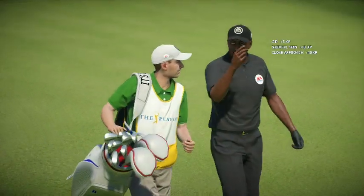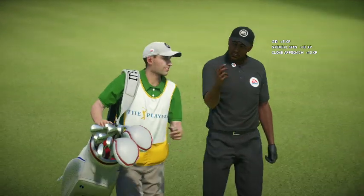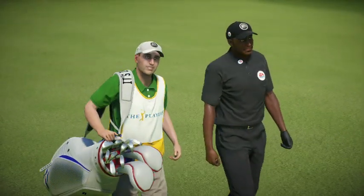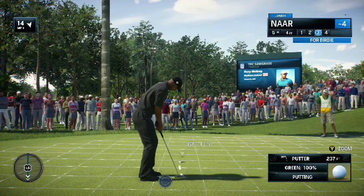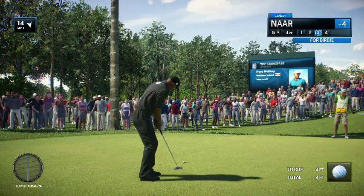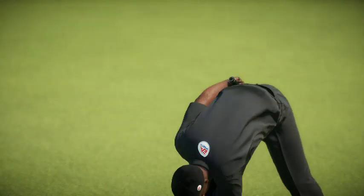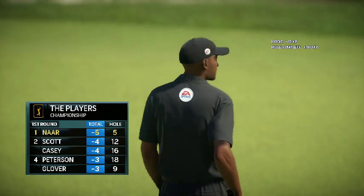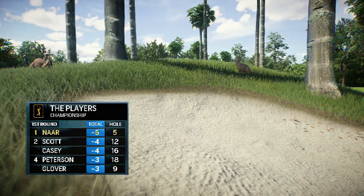Wow, Frank, he is dialed in. Yeah, that was just some shot on that. Easy birdie. So a tester from 4 feet. Starting to make a nice move. 5 under with that birdie for the tournament.